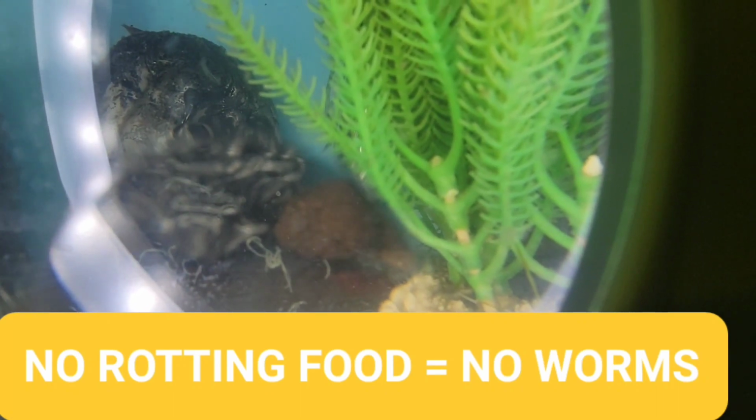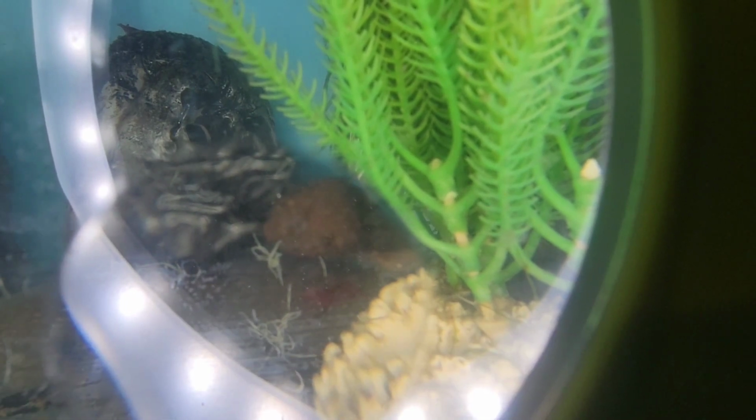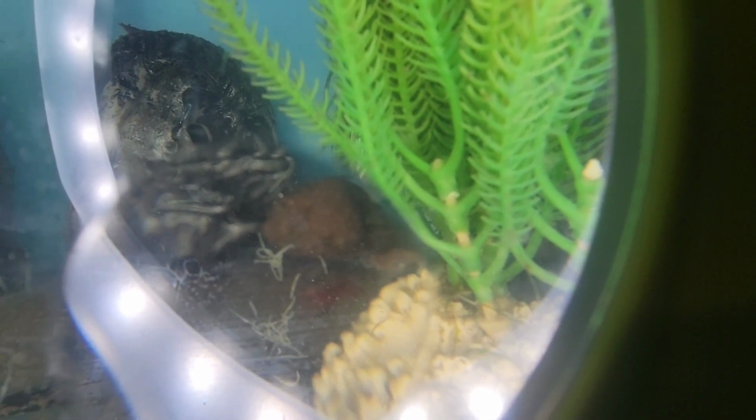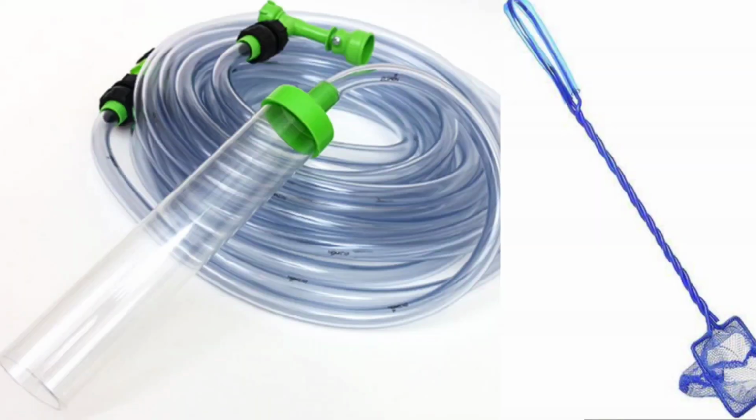So just feed your fish according to the recommendation for most fish food, which is anything that your fish can eat, the whole thing, in about 2 minutes or less. And then any uneaten food, just vacuum it up or clean it up with a net or something like that, and you'll get rid of those worms in no time.